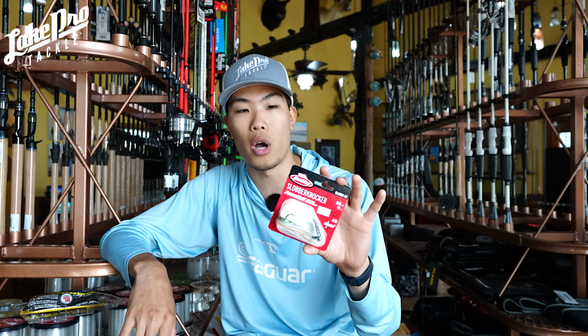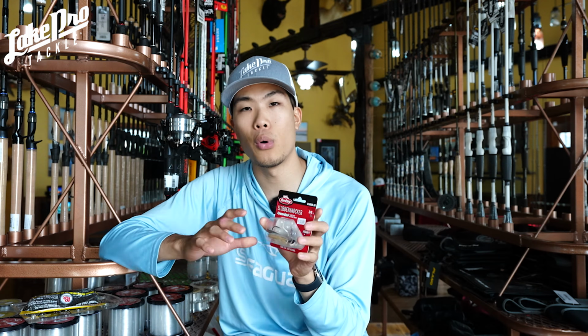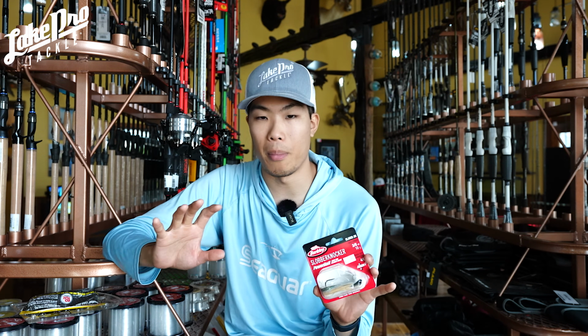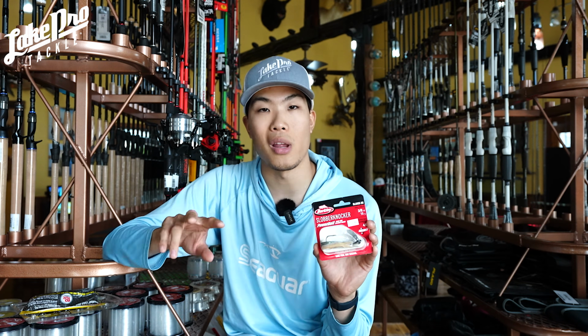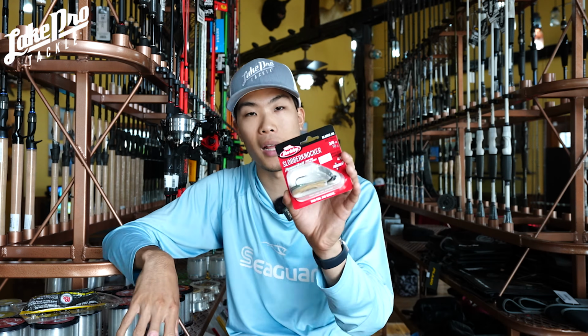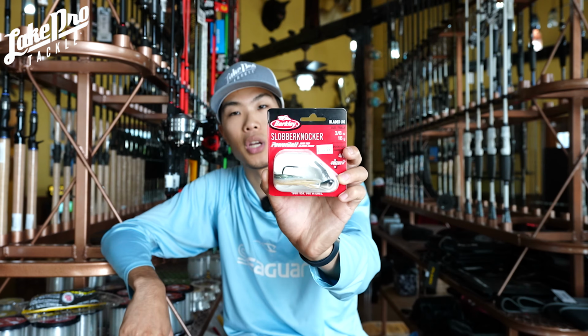It's gonna push a lot more water, and it's gonna create a lot more commotion in the water as well. So a trailer that I like to put on this is going to be just a simple swim bait, or even just a straight pintail, you know, those twin tail spinnerbait trailers that I've talked about before. Try that on this, guys. You're gonna catch a ton of fish.